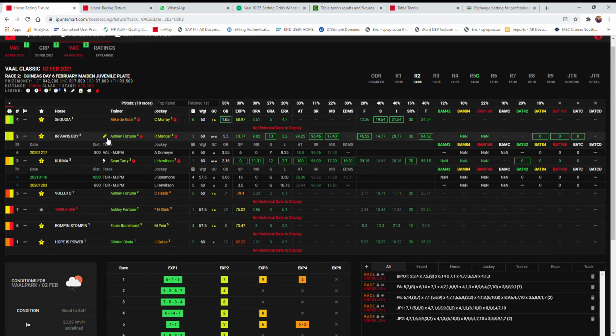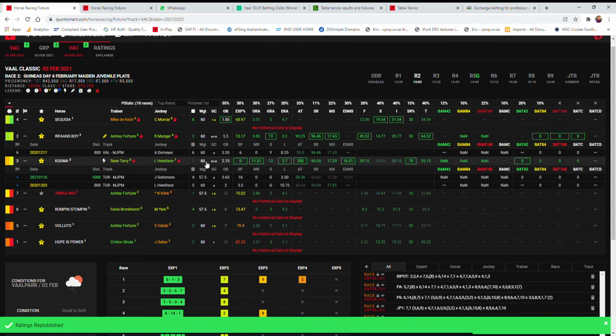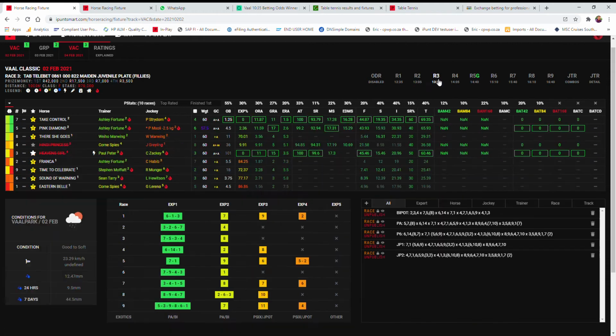gelded, and his adjusted time 58.8 versus Kuma 58.86 is very much the same, but in saying that, Kuma was over Turffontein and 1,000 meters. Irfan was at Vaal 1,800 meters. On top of that, Kuma gets Hewitson on board now, but loses 2.5 kilos, moving from 57 into 60. So all of that being considered, 2 or 3 or 4 could all win it.